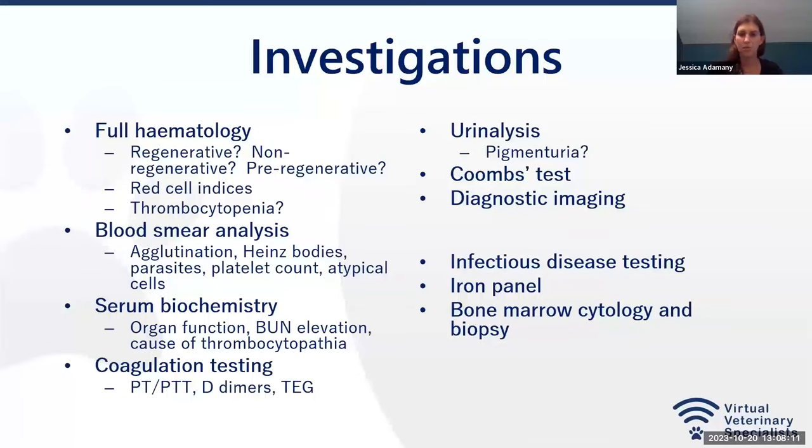It also allows us to look at the red cell indices. So is it microcytic? Is it hyperchromic? Does it look like it's an iron deficient anemia? Are the red cells actually big? Is it because there is agglutination going on or is there some regeneration? Does this patient have a thrombocytopenia? Now, remember in cats, when we take their blood, often their platelets clump. So even if it says that there's a thrombocytopenia on the hematology, a blood smear analysis and manual count is going to be extremely important.